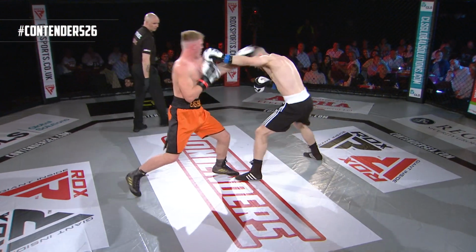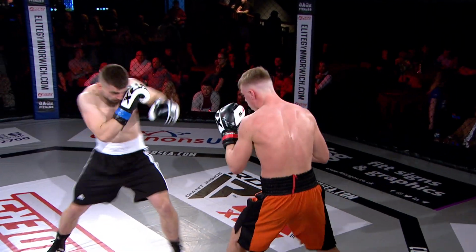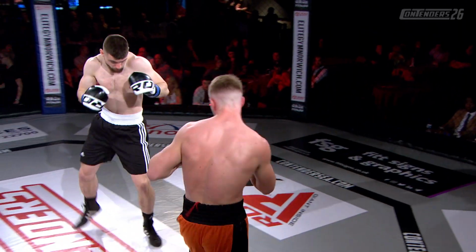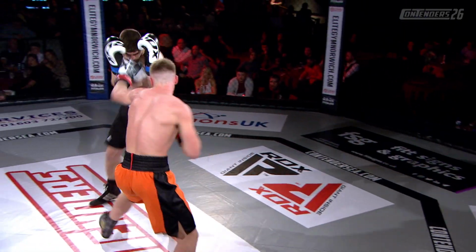I mean, look at that left body shot. Higgs is doing a great job of keeping the hands nice and tight, using the jab, landing that right hand, looking for the body when he's needed. I like to see Lincoln kind of keep that head up when he comes in. He's looking down a little bit. When you're looking at the floor, you're not looking at your opponent, Mark.